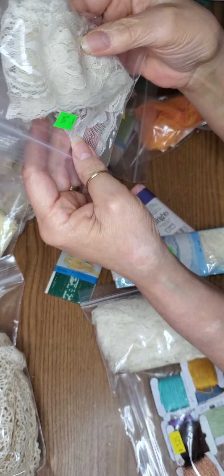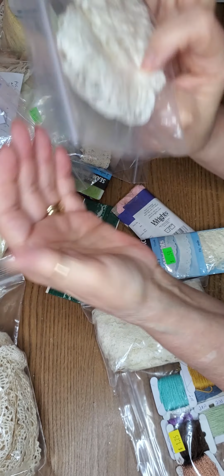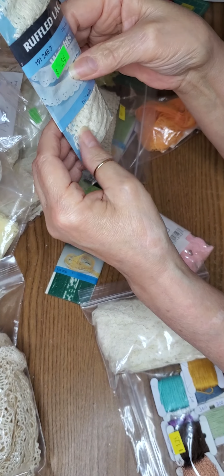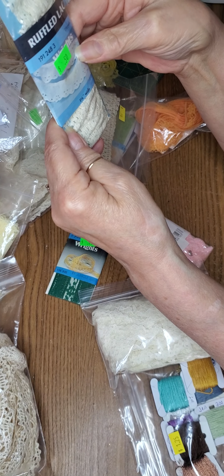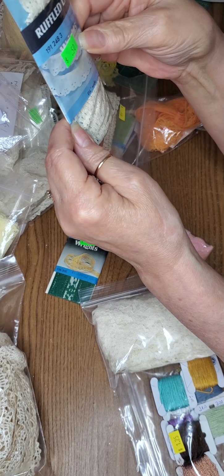Here's another little piece. Flat lace. About 50 cents. It's just a little piece. Doesn't have how much. Here's a pack of lace. 50 cents for some ruffled lace. We can unruffle it if we want to.